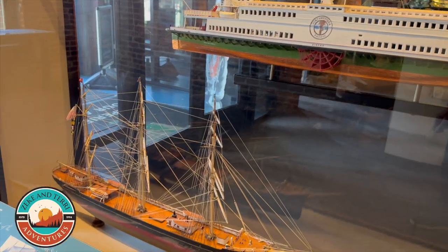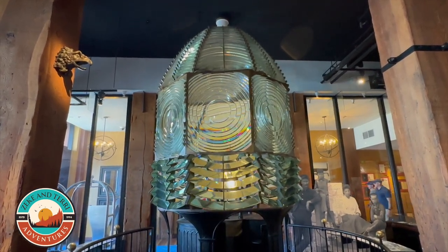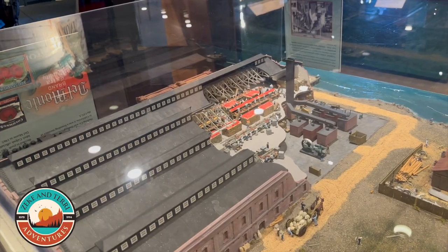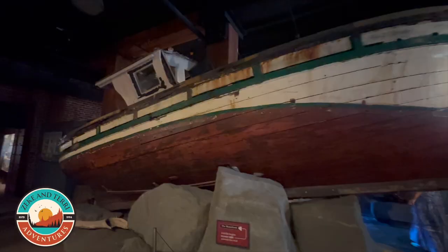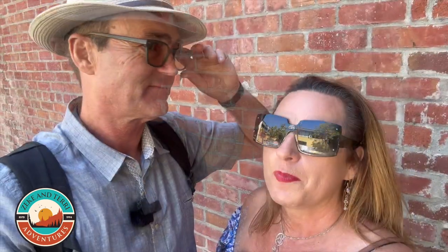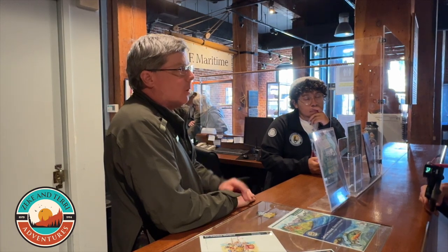And they have a Fresnel lens of the original Farallon Islands lighthouse, which is huge. It has extensive history of the San Francisco port and the shipbuilding industry since the early 1800s. They have all that information and they have people there. Walk in and talk to the people. They will tell you everything you need to know. It's outstanding. Park Ranger Christopher and Park Ranger Mel were amazing resources.